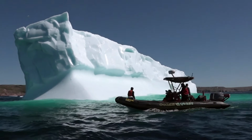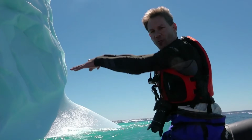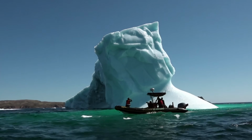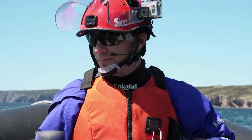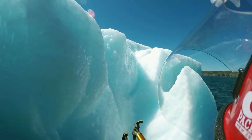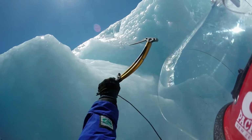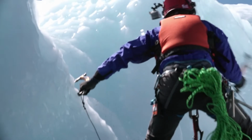We'll do a circumnavigation. If this iceberg were to roll that way, this piece of ice would come up underneath us. Okay, Rick. I'm gonna place the tracking beacon as high as possible, as I wanna see how long this berg stays intact and how far it goes. Okay. Information like this helps scientists understand the breakup of icebergs.